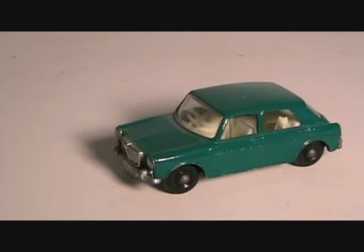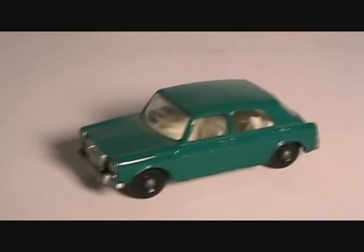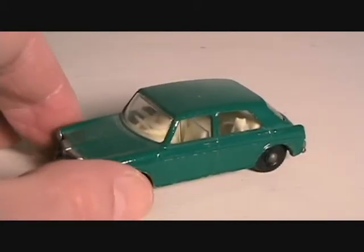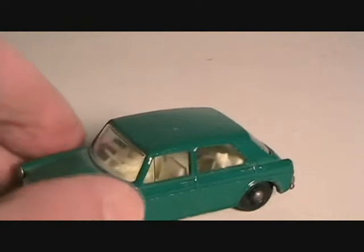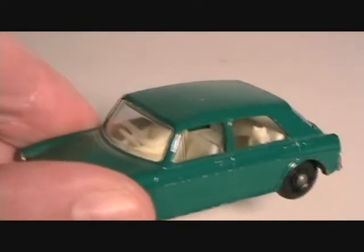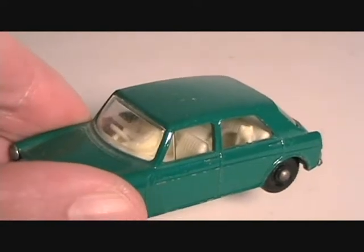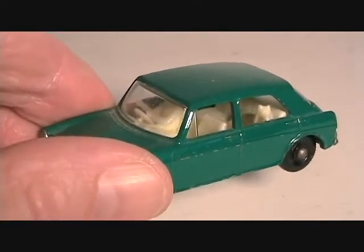This was my favorite Matchbox that I had when I was growing up, and I guess in part it's because there's a person driving the car, and there's a dog in the back seat with its head out the window, so I thought it was a kind of a neat vehicle. And this is not my original one, and I'll tell you in a bit what happened to that.